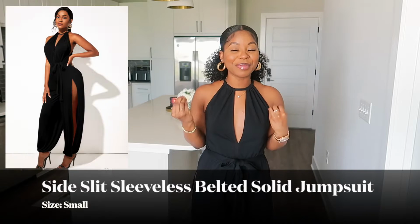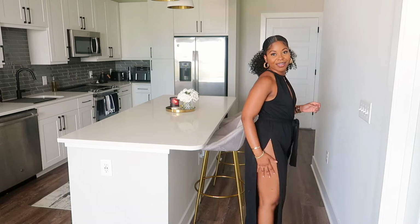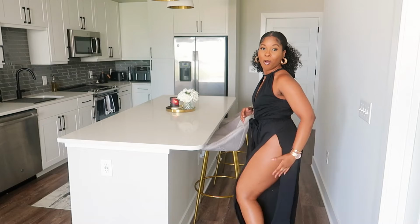Okay guys, so the next item that I have for you is this jumpsuit right here. This is definitely a little bit more on the risque side. And the reason why I say that is because, look at the sides, y'all. Can you see? All thigh is out. Let me sit back. The whole thigh is out. The whole thigh. Oh, and this side too. The whole thigh is out, okay?